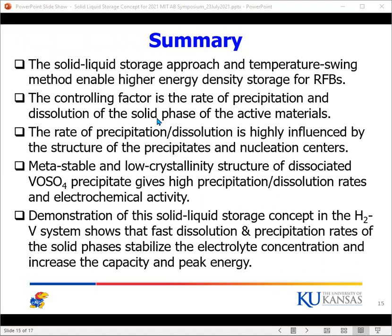Demonstration of this solid liquid storage concept in a hydrogen vanadium system shows that the precipitation and dissolution rates are high enough to stabilize the concentration of the active ions in the solution when the solid phase is still present, giving rise to higher system voltage and higher energy output as an additional benefit of this high energy storage concept.